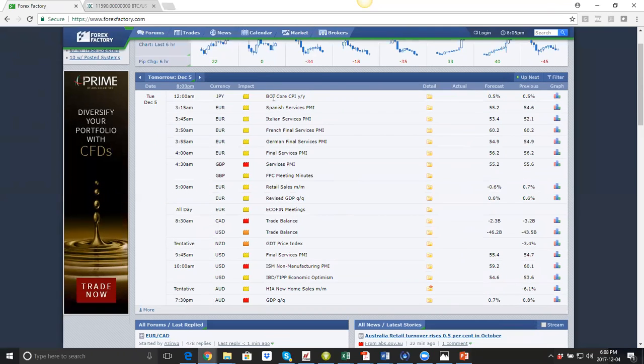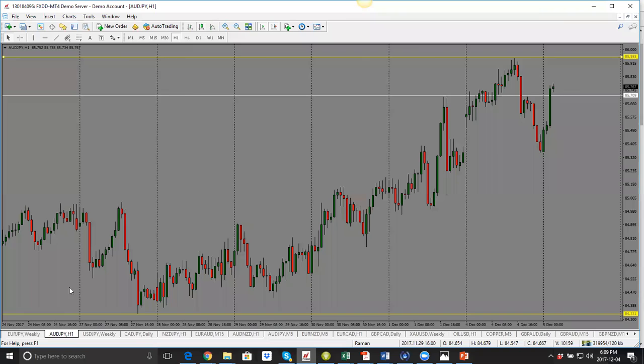And then we also have on Tuesday coming up here, the services PMI number as well as multiple PMI numbers out of the Eurozone. But the services PMI number for the British pound will be important. And then we also have the trade balance number for the US as well as Canada at 8:30 a.m. Eastern. And then we have non-manufacturing PMI numbers for the US. And in the evening session, GDP for the Australian dollar. So there are some data points coming out, so we'll have to watch out for that because these will have an impact on the prices.